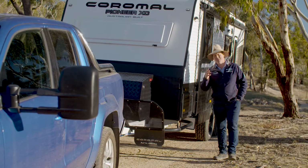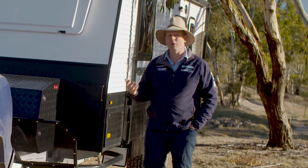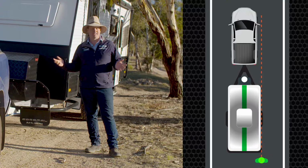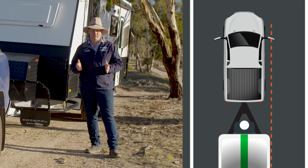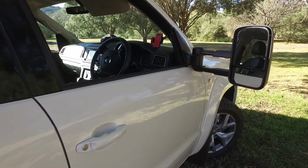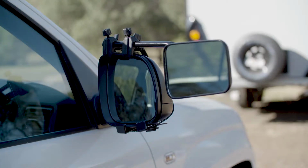The challenges when you start towing, particularly bigger units, is actually knowing when you need towing mirrors. And the answer to that question is pretty simple. It's basically when that trailer becomes wider than your vehicle, that is when you need towing mirrors. Now, there are two different types of mirrors that you can install to your tow vehicle. There are permanent and there are non-permanent.